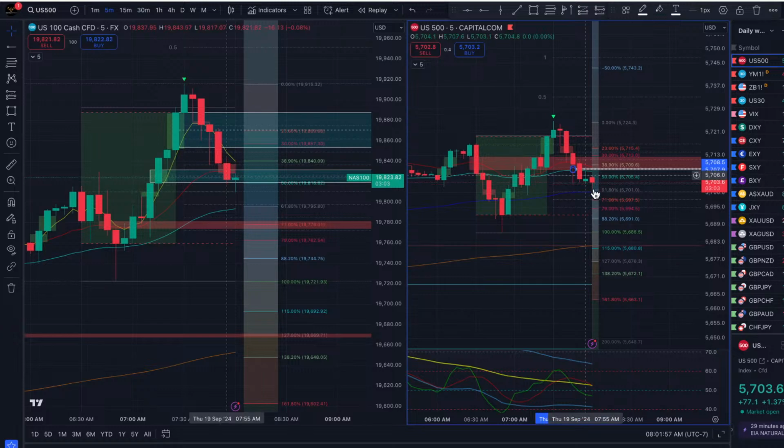US 500, now at 61%. Getting a little bit of reaction here. Starting to get some movement now here on a smaller time frame. Still between 50 and 61%. We're below the 20 EMA now. So there's a chance this could spike down, hit the 50 and touch the 61%, then push up. We're already getting some kind of a bullish drive now on a smaller time frame, but I want to see if any fair value gaps stick.